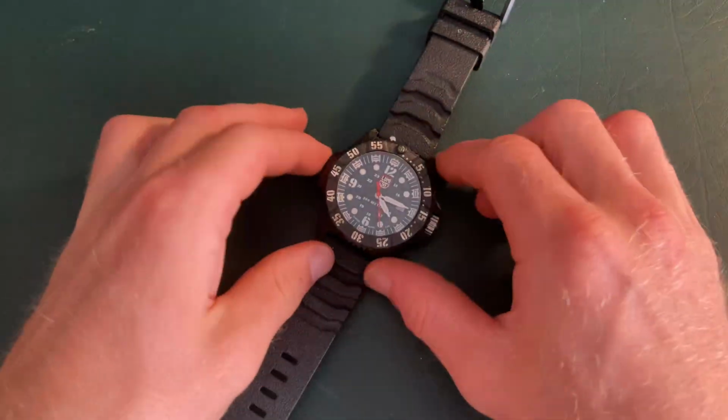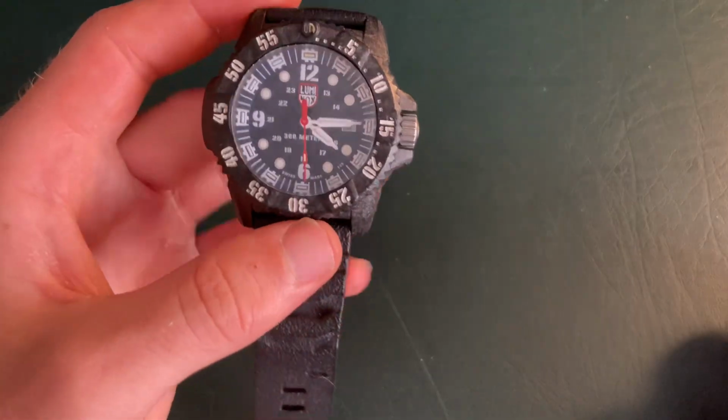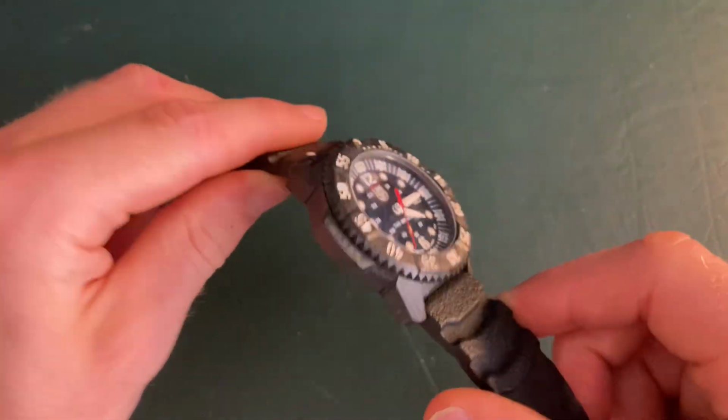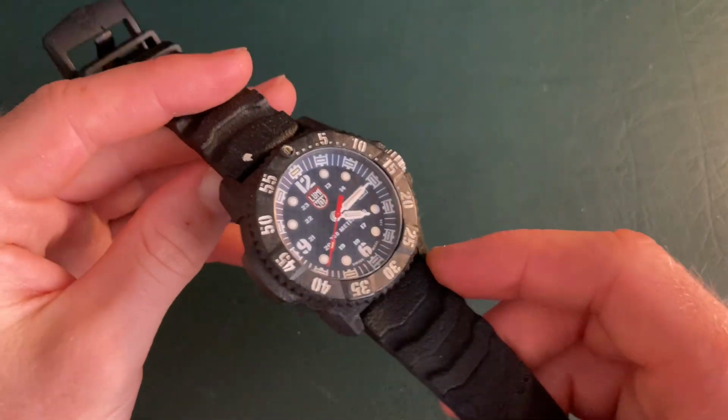Obviously it's probably not the prettiest watch, it's probably the only box it doesn't tick, but it ticks most of the boxes. It's probably a watch that's not going to depreciate in my eyes by a lot, especially not this model because you can't really get this one anymore. But yeah, there we go, guys. That's what it's like living 5 years down the line with a Luminox Navy Seal.